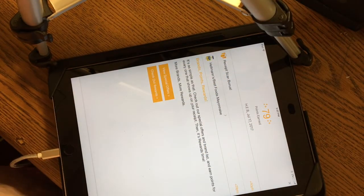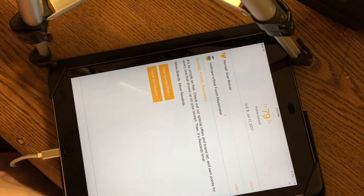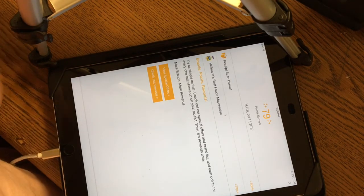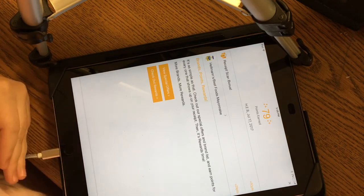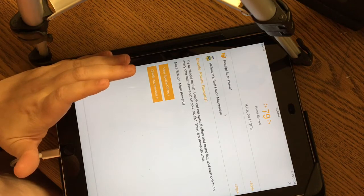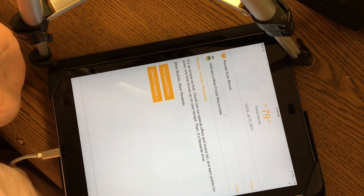iPad. So when you are on your iPhone, the app does look just a little bit different, but the features are the same. This screen is often under, I believe, your points earned screen on your iPhone. As you can see, I've earned 79 points so far. I received a bonus and I've received some points for what I've scanned.